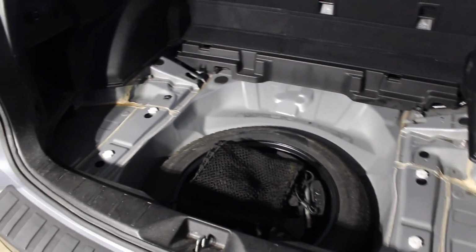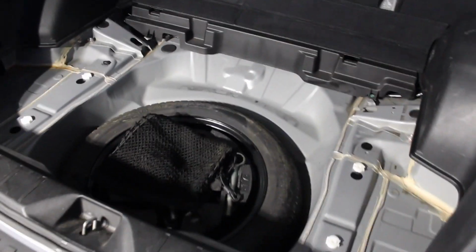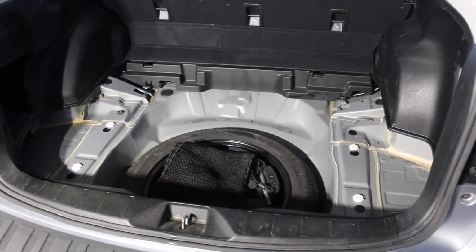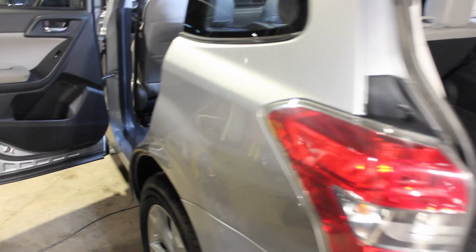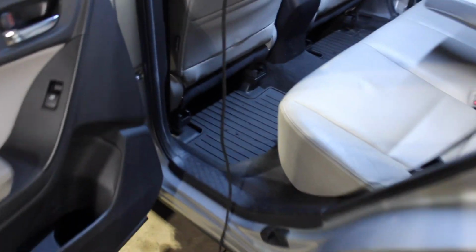Alright, we've got the back all cleaned up here, at least the metal part underneath here. So I'm going to put that foam back in, put the carpet back in, vacuum and extract the carpet, then I can clean all the plastics and treat them. Alright, so you can see after many hours the carpets are extracted. We have all the floor mats back in. It's looking good.